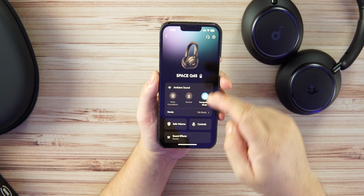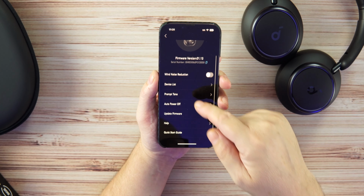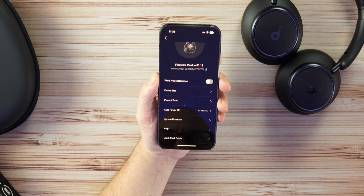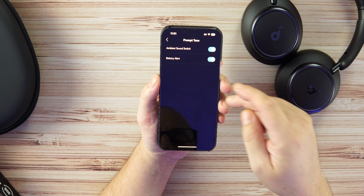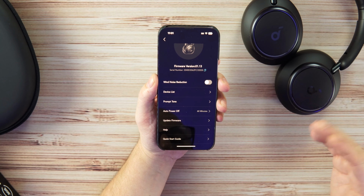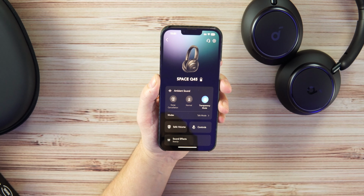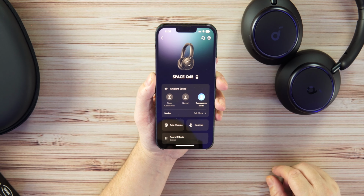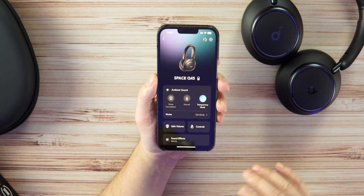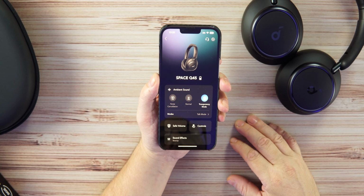Now, also, if we click on settings up here, of course, check for a firmware update. You can do that in here, update firmware. And you probably will do that once you install the app. You can change your tones from a prompt or just turn them off. Your device list, you have wind noise reduction. So you have that option. You can turn that on. And when you're in the wind, it will help cut some of that noise out. So look, the app on here, SoundCore always does it really big with the app. And this is no different. It's fantastic. Now, let's do a mic test.